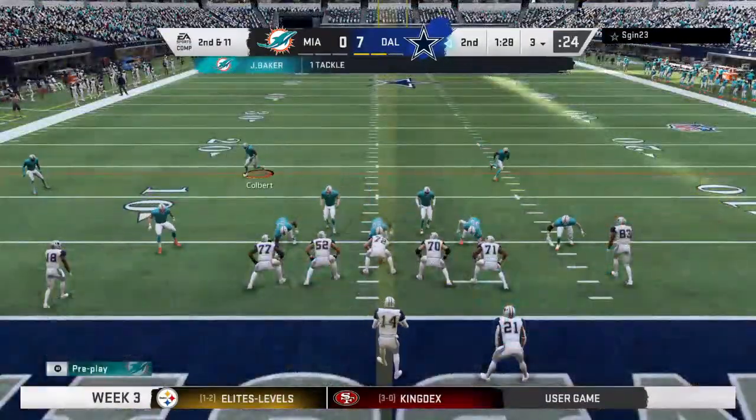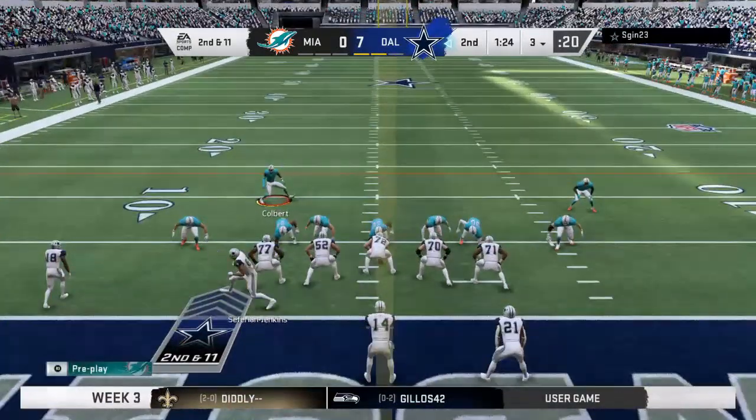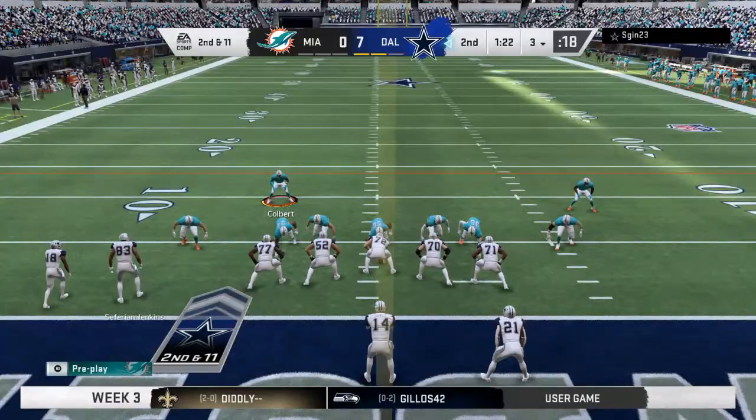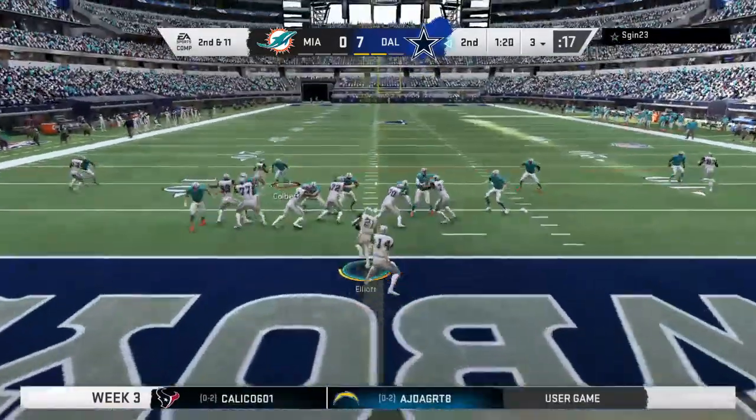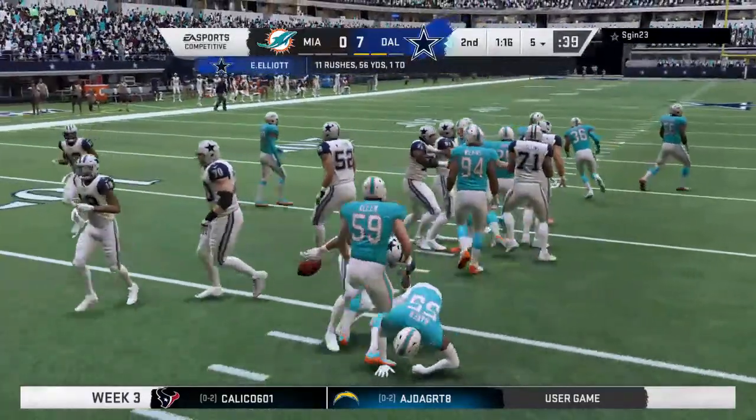Line of scrimmage back at their own 3 now as they come up 2nd and long. Out of the gun, it's Elliott. Well, that gives them a little room, but not much. A gain of 2 to the 5.